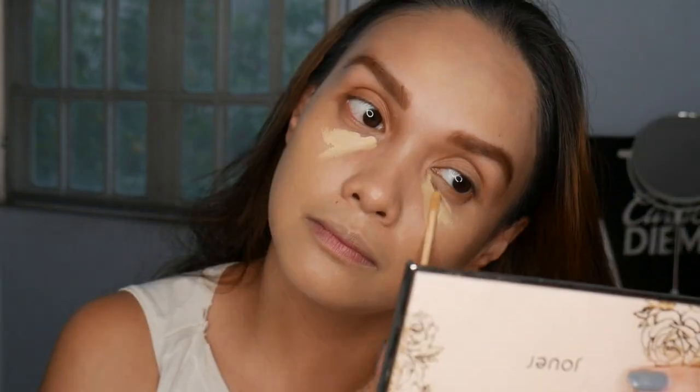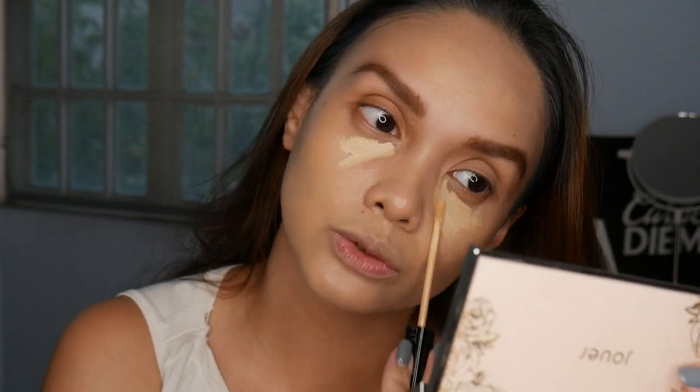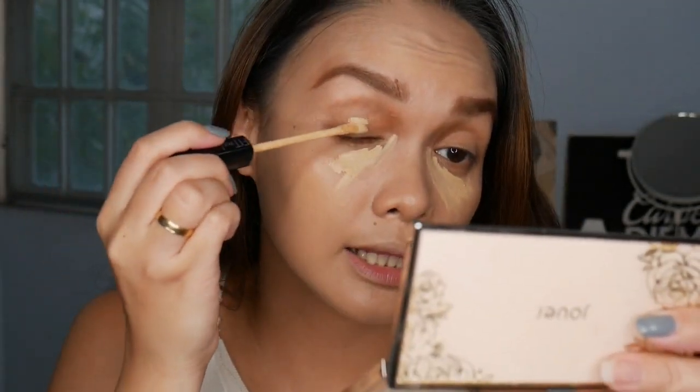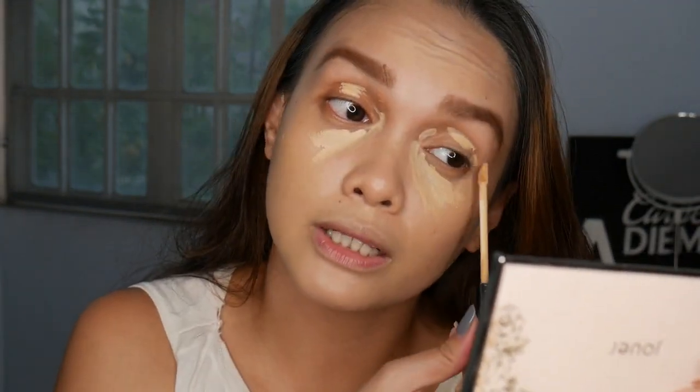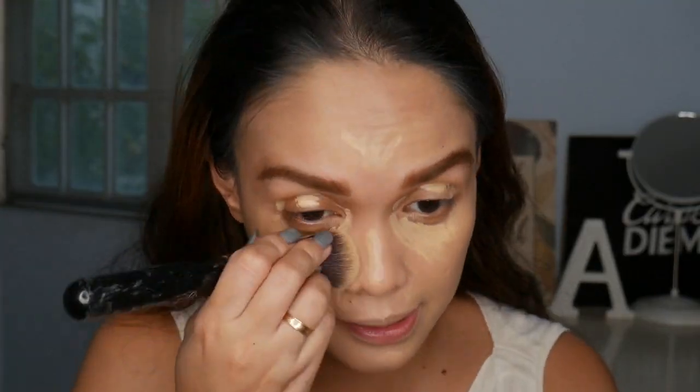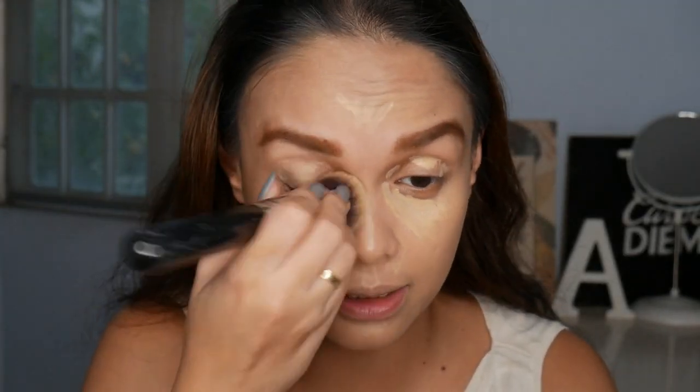Lagi rin itong naka-sale sa Watsons. So, kung wala pang budget, abang-abang sa sale. Kahit sa Lazada, always itong naka-sale. Minsan, they have yung parang bundles pa with other Maybelline products. So, if you're looking for good deals, hintayin nyo yung mga ganun nila sa Lazada.